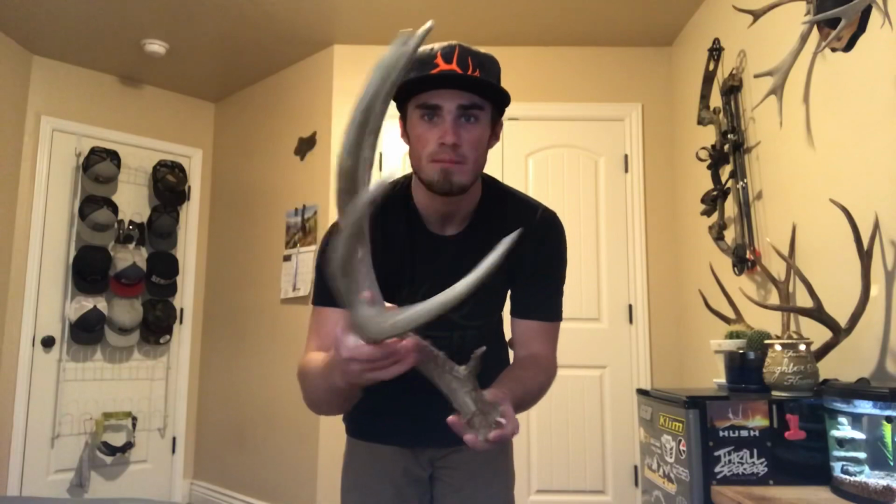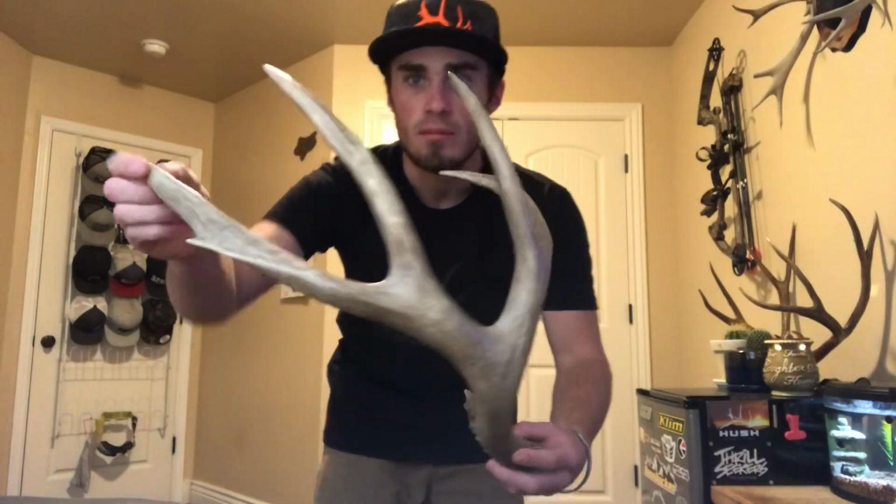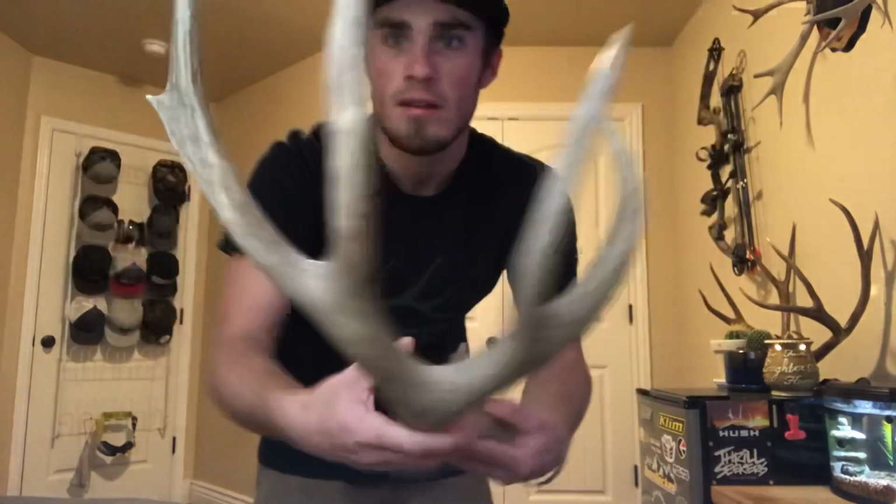So this one was found in Utah, one of my biggest mule deer typical sheds that I have found. I actually have a picture of this buck. I'll put it in the video so you guys can check him out. He's not a wide buck, he's more just tall and heavy, but still a beautiful buck. He's got a little cheater on him there. Nice eye guard.